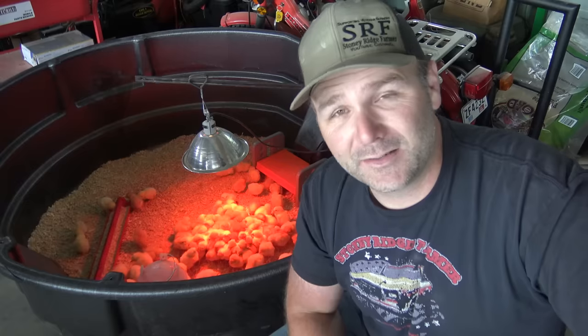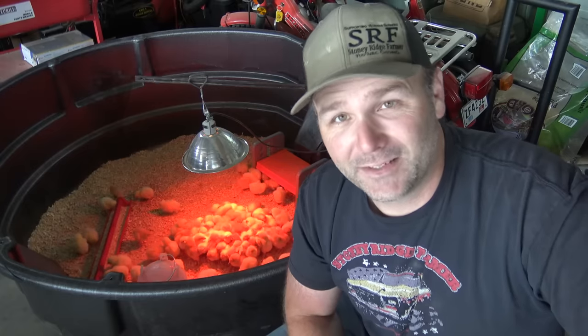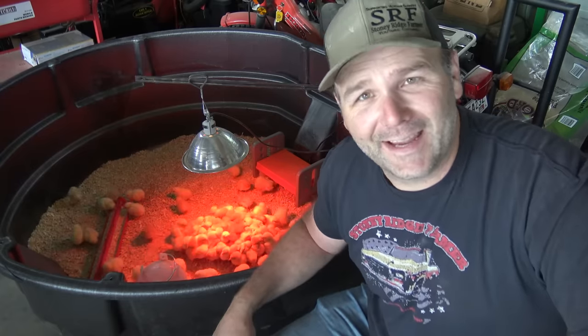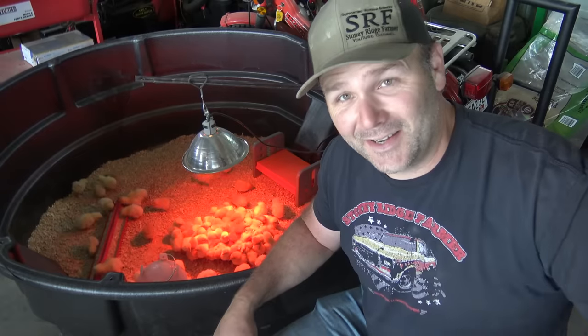So if you're trying to be a good parent and you're buying Easter chicks or Easter ducklings, buy them and be responsible and raise them intelligently, okay? It makes a difference. Do I leave the heat lamp on all night and all day? Yes, these birds need to stay warm.